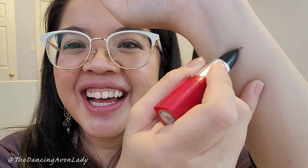I guess so. I guess we really should. Here we go. Ooh, I love how creamy it is. I still love how creamy this is. All right, so it is pure black. It doesn't look like there's any blue, any green, any purple in it. It is just black lipstick.